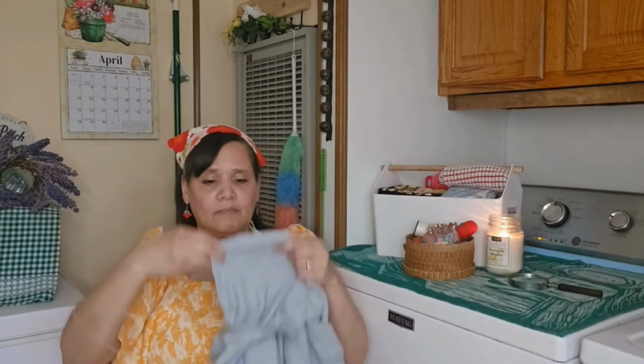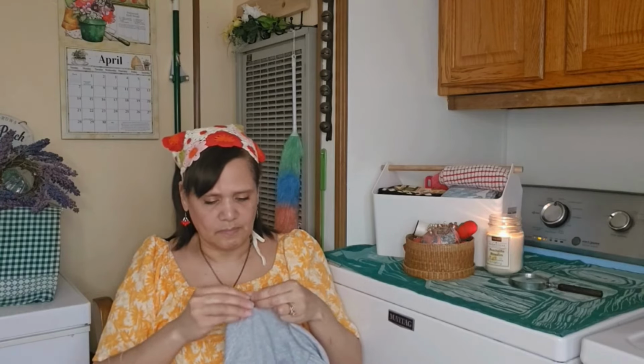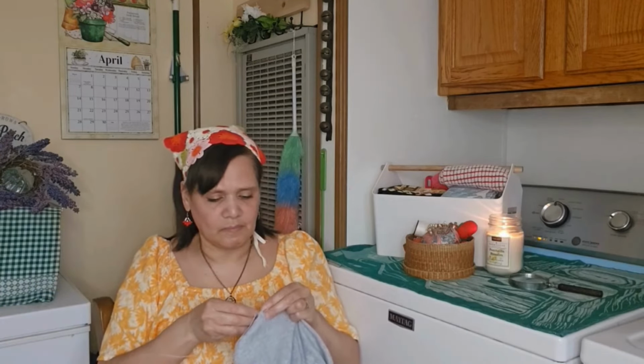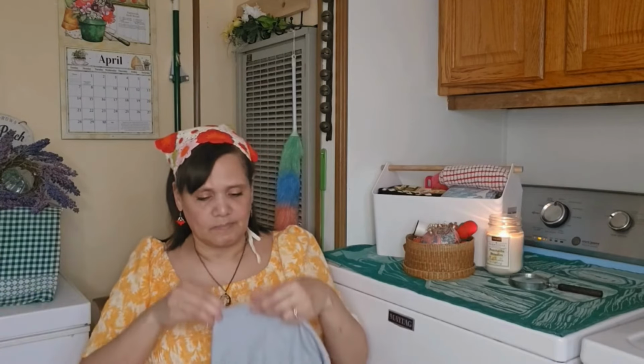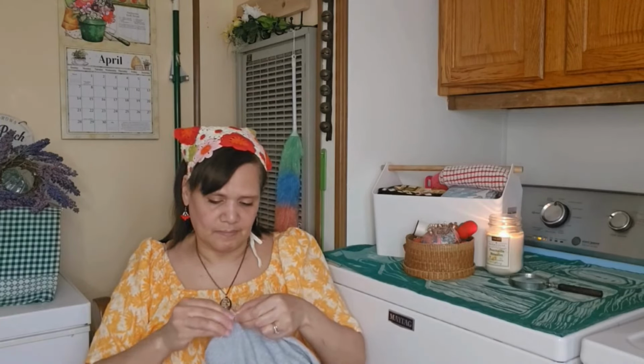Sometimes you'd be so surprised what you can do with a blouse that may have a stain on it that you can't get out. You can sew a pretty patch on it, a flower, anything, and upscale that blouse or purse also. I've gotten old purses that I've just added a nice little handkerchief to it or a nice flower, and it just changes the whole purse and it revamps the whole entire blouse or pants or whatever it is.